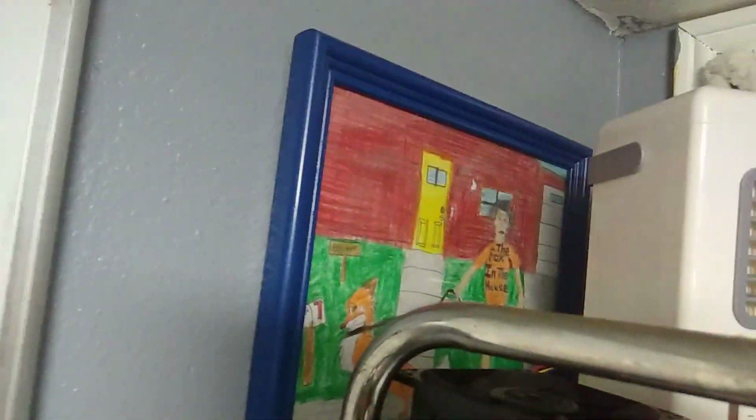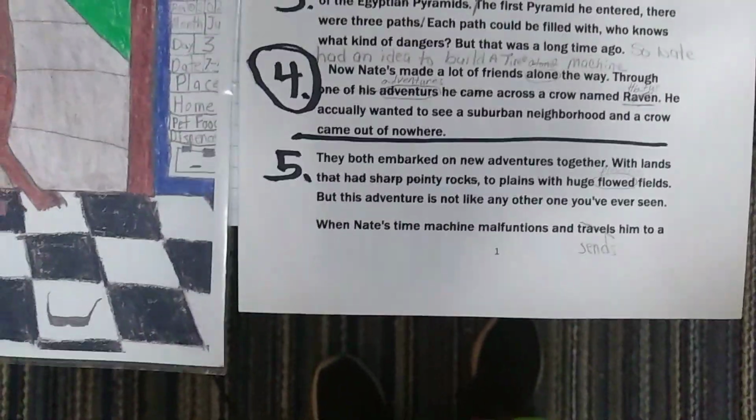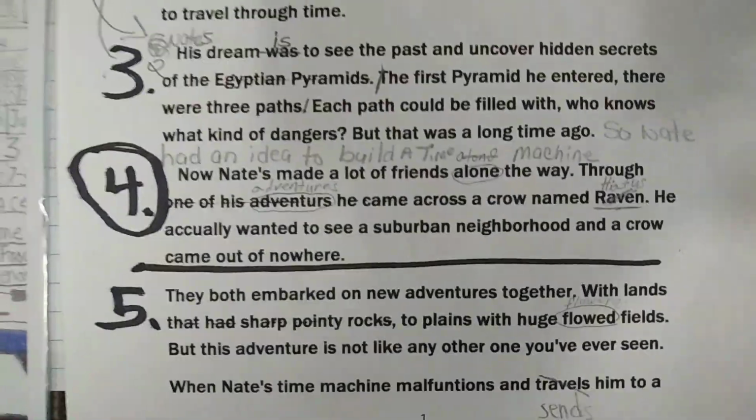Now, in this adventure, Nate decided to go to a suburban neighborhood. And this house is actually the same house in that picture right there. The picture I made, I think, in 2018, in September, I think. Same exact house. It's just this one takes place across the street from that. Okay, so back to this.